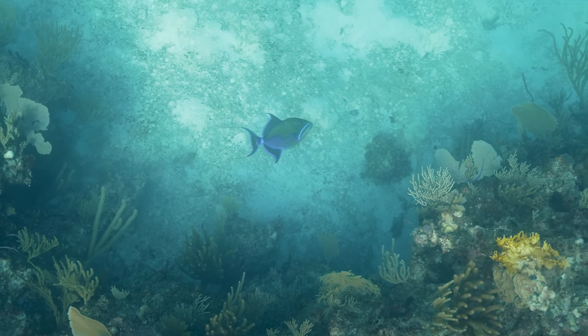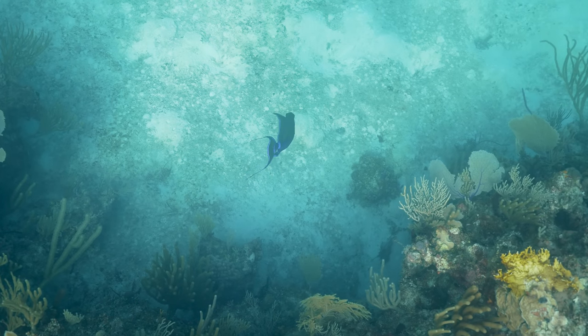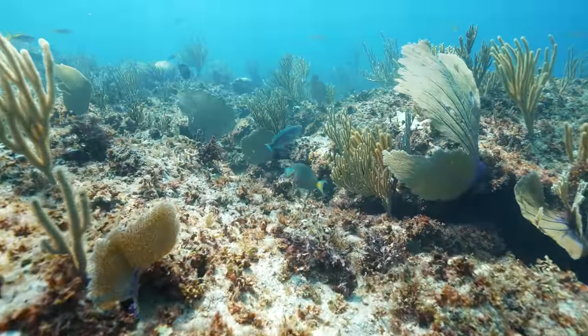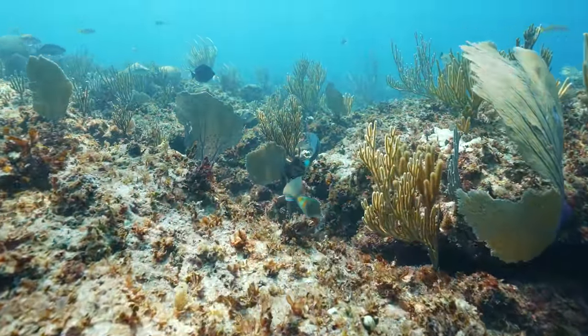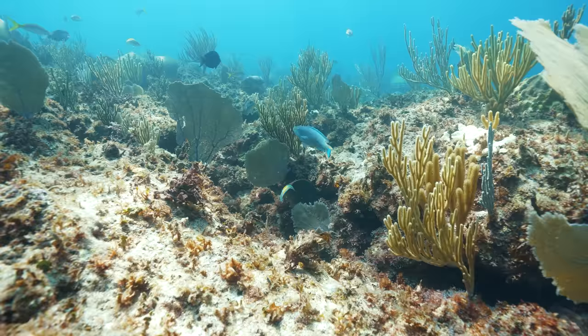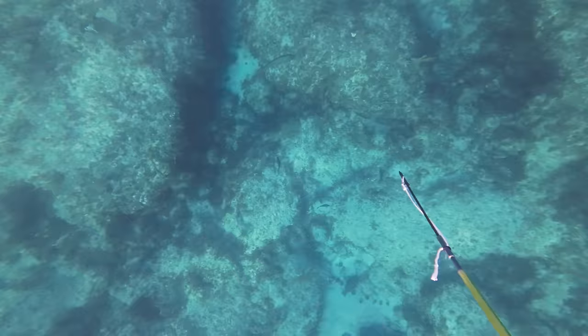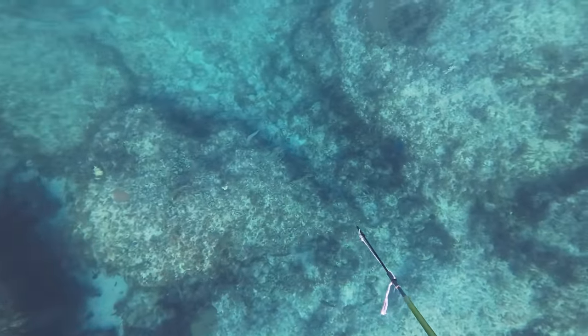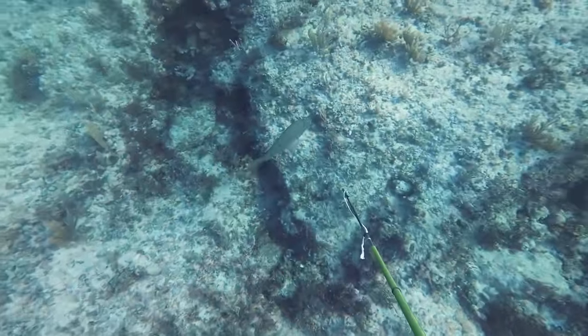There's a famous saying that says, action brings action. And if you notice, a lot of the fish here on the reef are starting to get curious. Now, lobsters make a lot of noise when they feel threatened. So, just like the barracuda earlier, a mutton snapper came in to scope out the scene. Mutton snappers are always on the move, so they're definitely a difficult fish to shoot, especially on a pole spear.